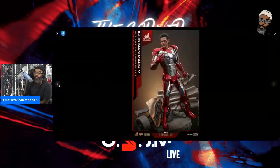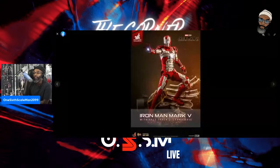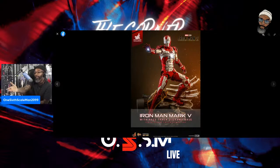Again, we got the Mark V Hot Toys reissue with the diorama. This is basically the Mark V with racetrack diorama base. For those of us who have already purchased this reissue, we were happy about that. I was happy to get this version, die-cast, everything. I was cool with that. I would have actually gotten the updated version, the upgrade. If it was a deluxe version with that diorama, I'd have been like, yeah, I'm all in for it. But we didn't have that option.